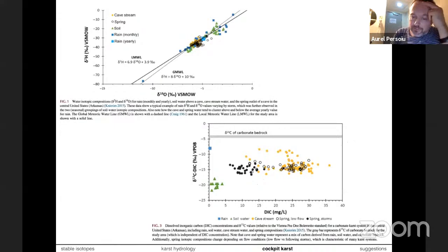This is, I think, the final slide where, in addition to measuring delta H and delta H2 in water, one can measure the carbon, because carbon isotopes will tell us something about the behavior of the water in the rock. And this is the water values.